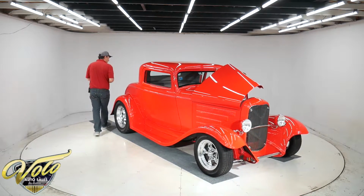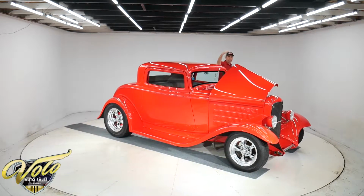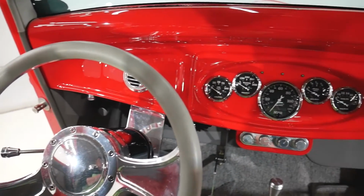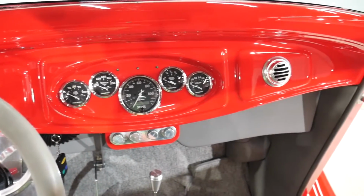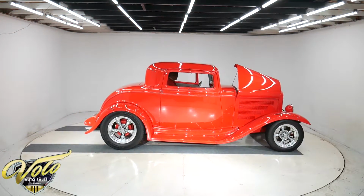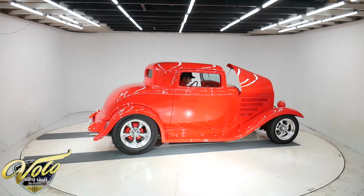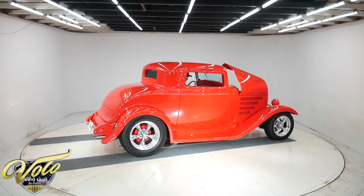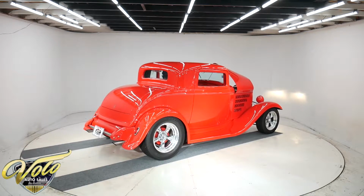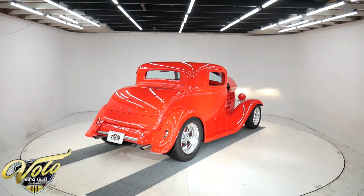Tinted glass all the way around. Got an overhead stereo up on the roof. The dash is clean, has a matched set of gauges, a polished tilt column. I'm 6 foot and I fit in here really comfortably. The pedals are in a real good spot. The air conditioning controls light up. The ignition is under the dash. It's all kept really clean.